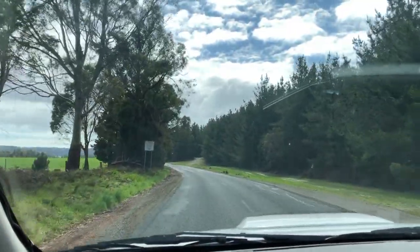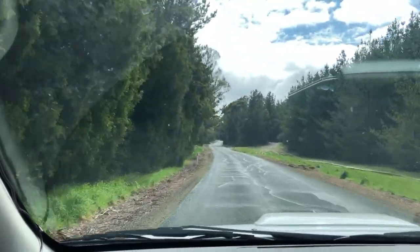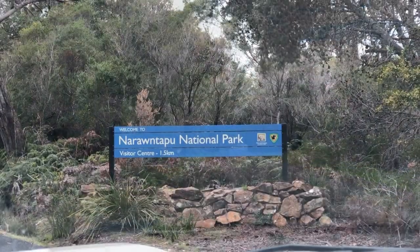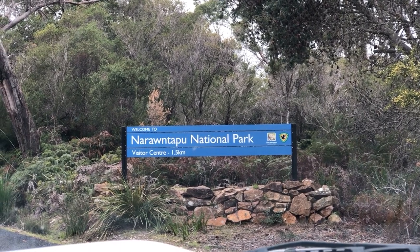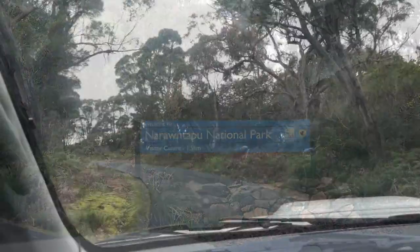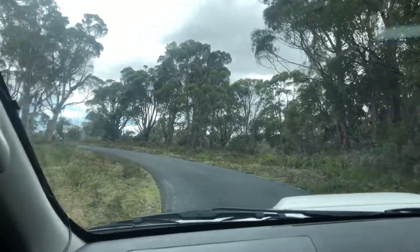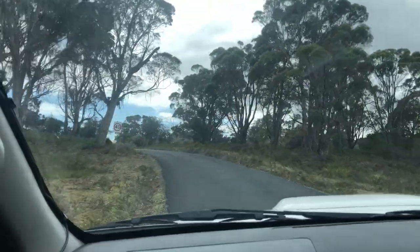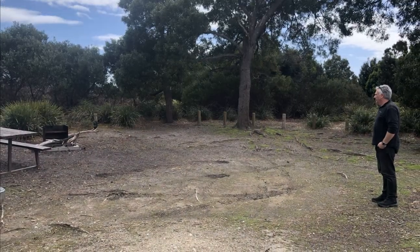We headed north of Launceston up to a little place called Exeter. Once we got to Exeter, we took the turn off to Devonport, and along that road you will see the turn off to Narawntapu National Park, and this is where we are right now. If you don't have a parks pass, you will need to stop at the ranger station and make sure that you get one of those, as well as pay your camping fees. Grab a couple of tokens for the hot showers as well.